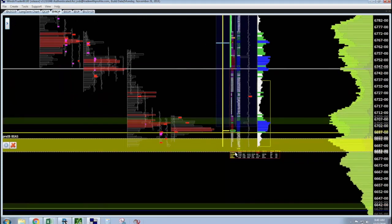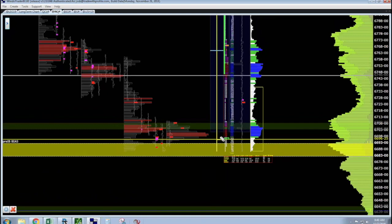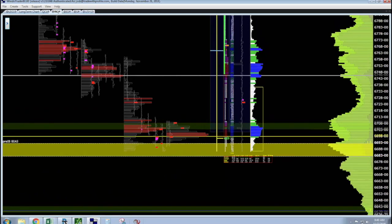So now the opportunity short, I would be interested in shorts, but not right here. I'd actually like to be short up into this zone. So I'd like to see a rally up here to then get short, if they give it to us. I don't know if they'll give it to us. They're not the best at giving us that kind of stuff. At least not this week. Good heavens.